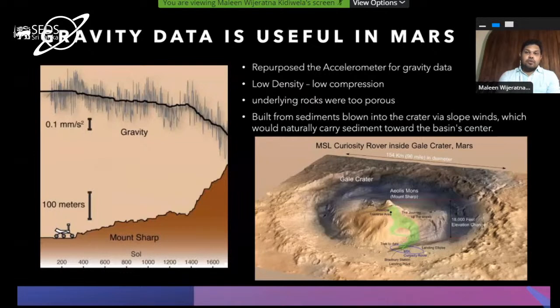Another interesting fact about geophysics is that it can be useful on Mars. The Curiosity rover that they sent to Mars had to go through one mountain called Mount Sharp, Aeolis Mons, and they didn't know how this mount was formed. So to understand that, they had to repurpose the accelerometer to understand what the gravity is. By looking at the gravity variation, they were able to say that it is a low density rock in this region, a really porous material that has a lot of void space.